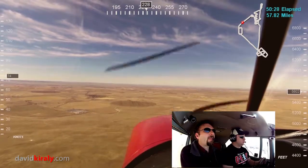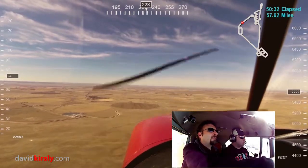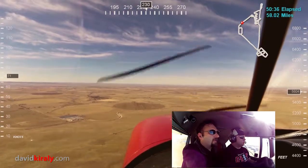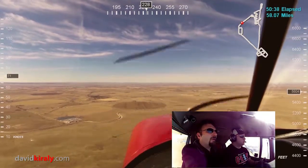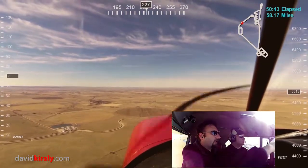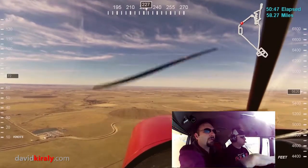Okay. Now we got this big green roof building right down here in front of us. Just beyond it, you see all those trees? And then there's that county road heading south. Follow that county road, and then when we find a crossroad, we'll turn and follow that crossroad over and then come back up this county road. Okay. Whichever county road these are.